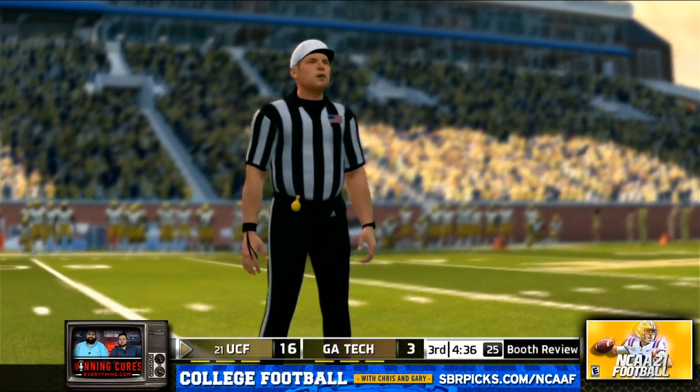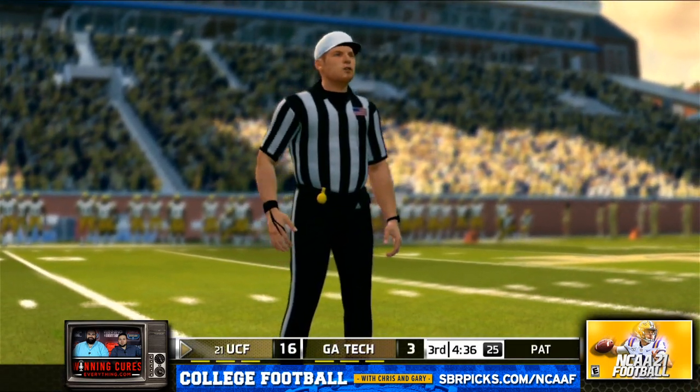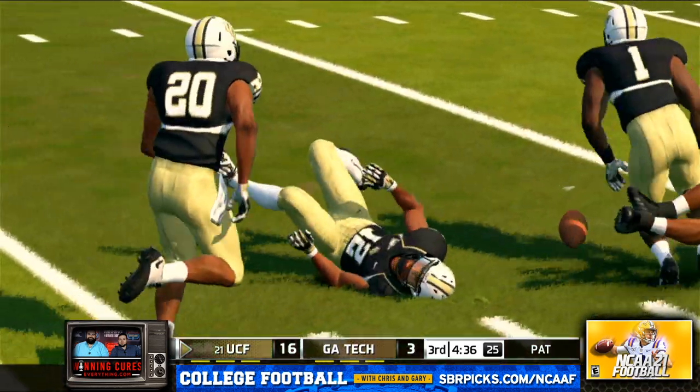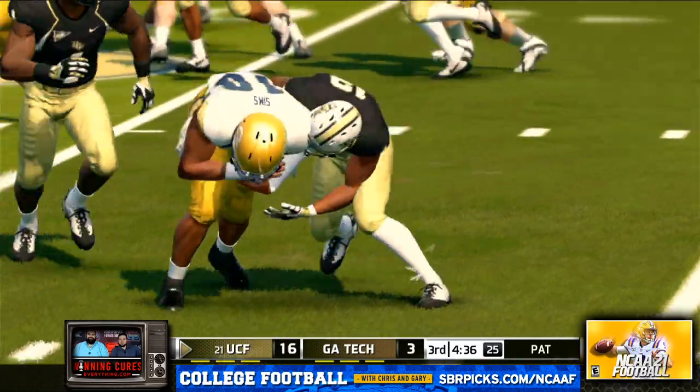And the booth is going to take a few looks at this to see whether or not the ball came out before he was down. So the question here is whether or not his knee hit the ground before the ball came out.